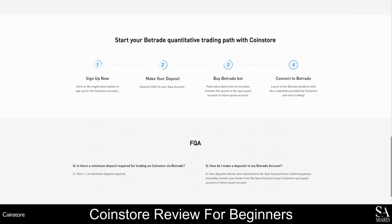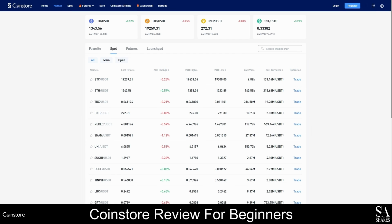The Coinstore exchange can be used to buy and sell dozens of trading pairs from some of the most popular blockchains in the world, and some of the most traded pairs are combinations of Bitcoin, Tether, Ethereum, and the Binance coin.